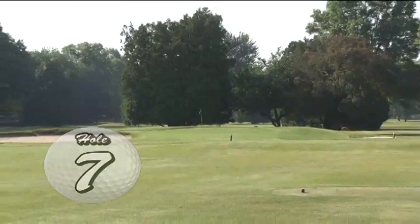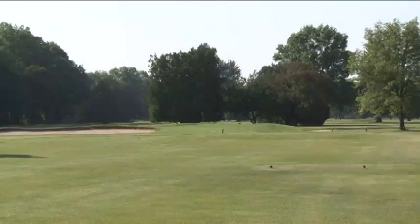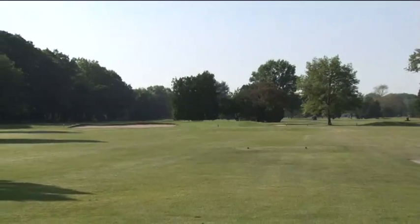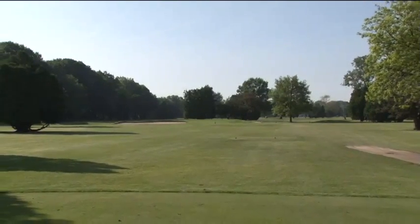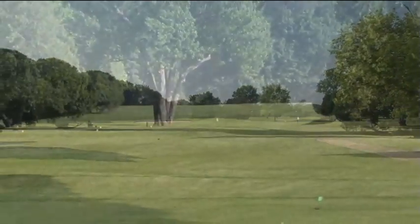Middle to long iron here for most of the guys. Pretty open green. The bunker that sits short of the green here is deceiving. It looks like it's a greenside bunker, but that bunker is a good 50 yards short of the green. It'll snag a shot that's hit short and heavy to the left here. But take your middle iron out there. Here again, take it from Dan, middle of the green. Think of that on all par 3s here. It'll help you a bunch.